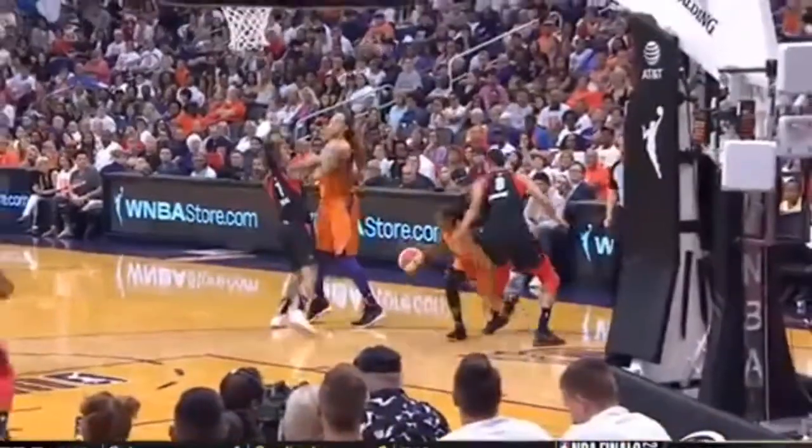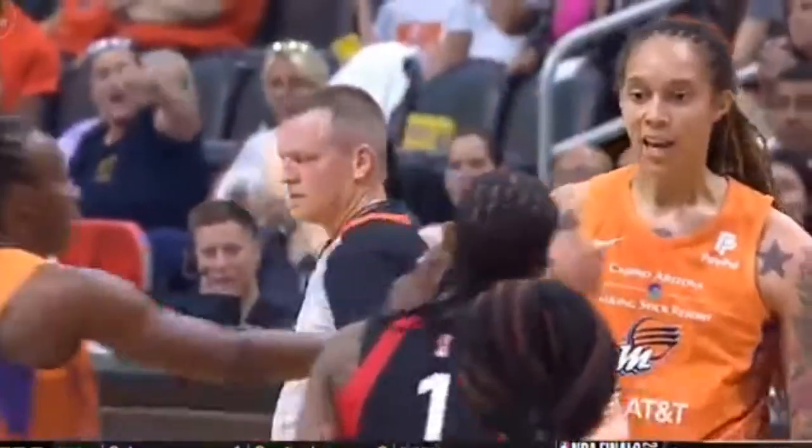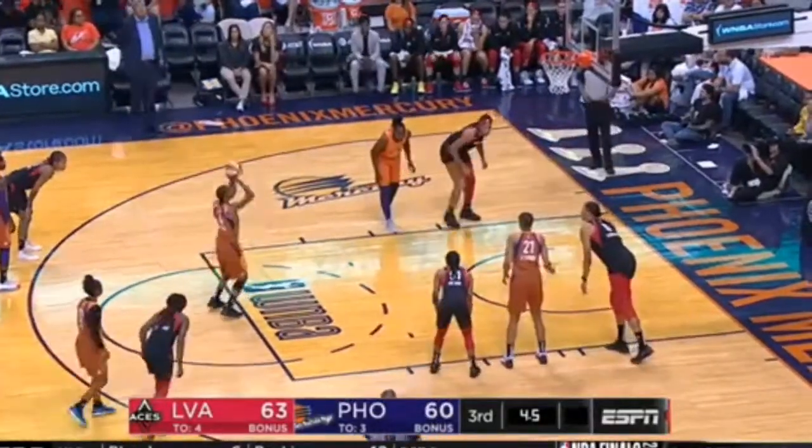I mean, a little pushing and shoving. I didn't see anything of note. Maybe just a double foul. So the original foul was on Liz Cambage, and Vegas really needs her, especially this season, because they have so much youth. Member of the Australian national team.